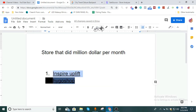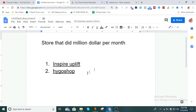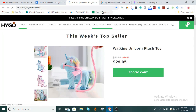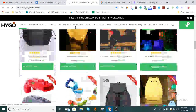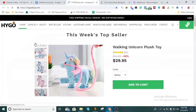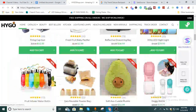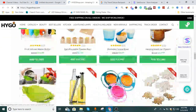The second store is iGoShop. You guys should know this store. Let's check it out. As you can see right here, look at this store. They pay a developer to customize this theme. As you can see, this theme doesn't look like the other themes that you see people using.